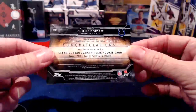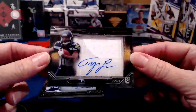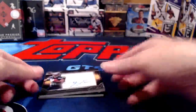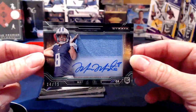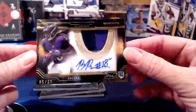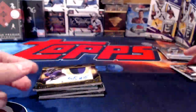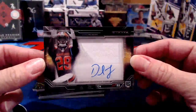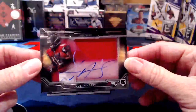All right, so we'll recap this just in case somebody jumped in late. You have Philip Dorsett to 50 for the Colts. You have Tyler Lockett for the Seahawks. That one does not appear to be numbered that I see anyway. Really sweet little Marcus Mariota rookie hit to 75. Really nice patch for Rashad Perryman to 25 for the Ravens. Duke Johnson for the Browns. Justin Hardy for the Falcons.